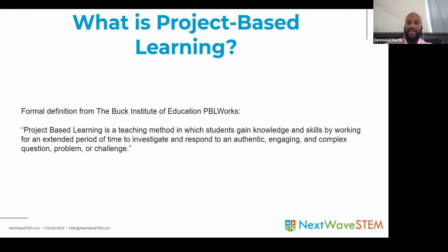Suffice it to say that the most important part of project-based learning is that students are spending an extended amount of time and they're being investigatory. This isn't the kind of thing where we're setting our students up with worksheets or they're doing rote mathematics or they're just learning formulas with no basis in reality.